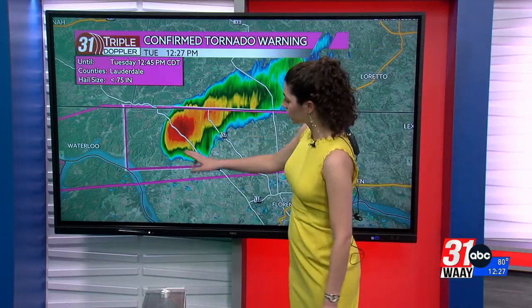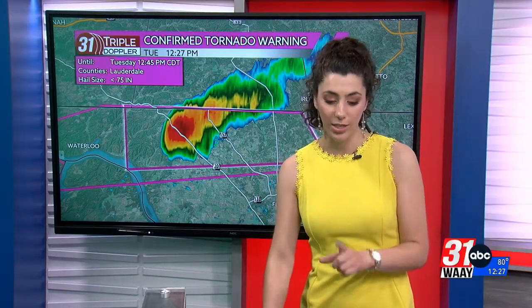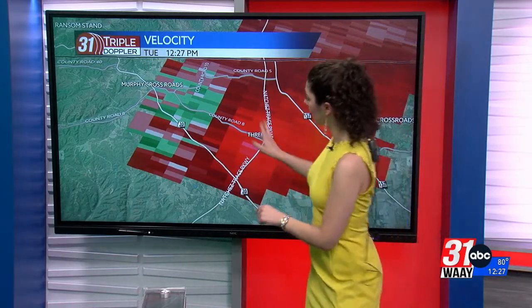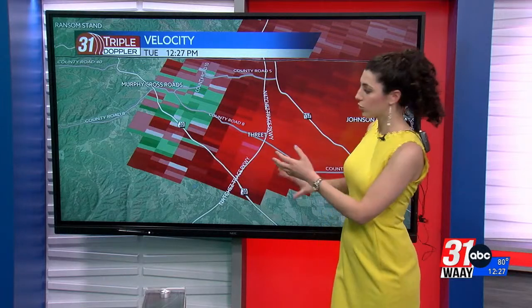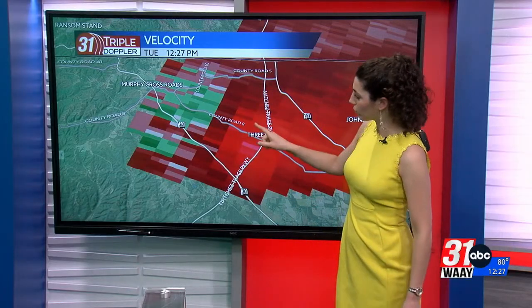We do have this confirmed tornado bringing hail in northern Lauderdale County. It's just north of Wright. It is making its way over the Natchez Trace Parkway, right in between 3 and Murphy Crossroads, where the green and the red are meeting. We call that a couplet. The green is wind coming towards the radar. The red is wind going away. Where those spin, that's where your tornado is, and it is sweeping through Lauderdale County right now.